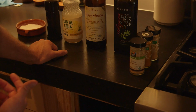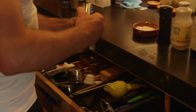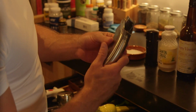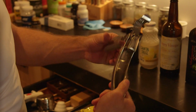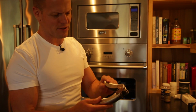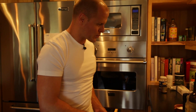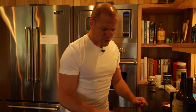I also use fresh squeezed garlic, in which case I'm going to use this beast, this Kuhn Rikon. This is the best garlic press you will possibly find. And it's not inexpensive, but it is fantastic and worth every dollar. So that's one of many tools that I have here, which we might get into another time. So those are the spices.